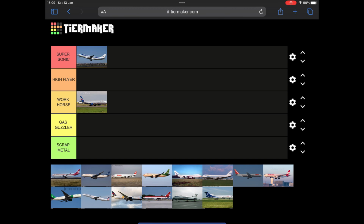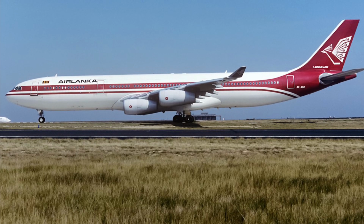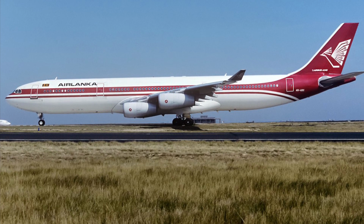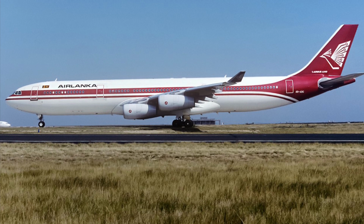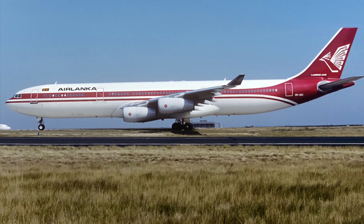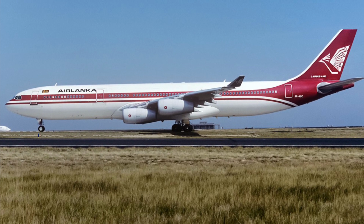Next up, we're into the Series 300s of the A340s, and again, we've got some really awesome choices here. Next one is Airliner, the Sri Lankan carrier before it became Sri Lankan. 4R-ADC is the aircraft. Again, great scheme, great mold, a bit classic-ish, and a really nice choice and selection.